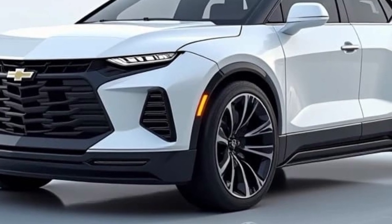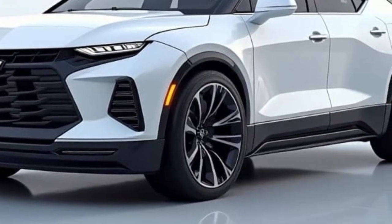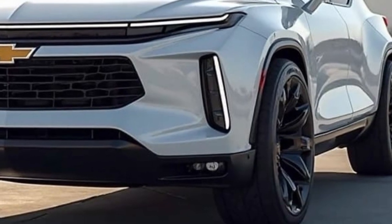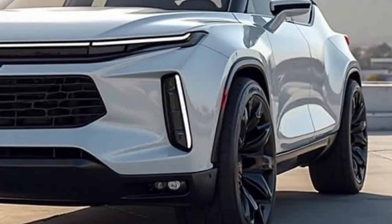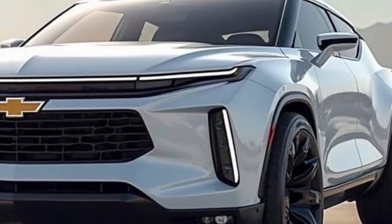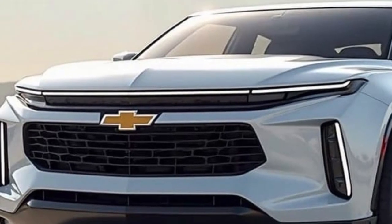The 2026 Chevrolet Blazer may not reinvent the midsize SUV wheel, but it doesn't have to. What it does is sharpen the identity of a vehicle that was already strong in design, while adding the tech, refinement, and performance upgrades that modern buyers demand. It's no longer just a Camaro-inspired SUV, it's a serious competitor in a crowded field.